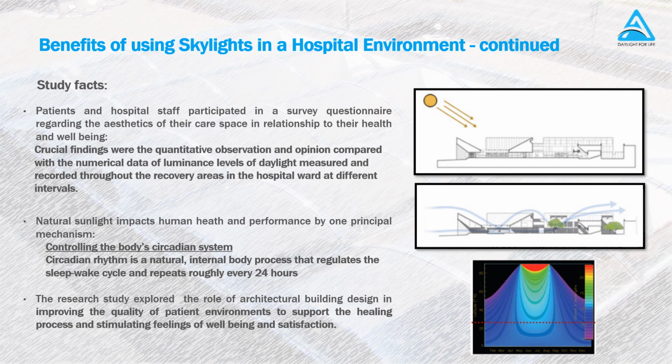Another fact that was reviewed was how sunlight affects the principal mechanism that controls the body's rhythms, known as the body circadian system. The circadian rhythm is a natural internal body process that regulates the sleep-wake cycle, and this roughly repeats every 24 hours. So sunlight impacts this mechanism. The research study also explored the role of architectural building design in improving the quality of patient environments to support healing and stimulating feelings of well-being and satisfaction. And we know patients that feel better heal better and quicker.